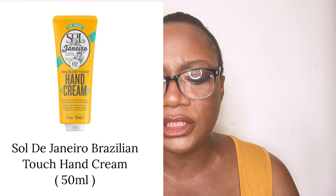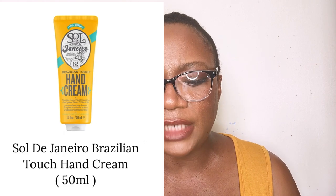And the next beauty product that I believe you should add to your arsenal this autumn winter season is by Sol de Janeiro, and it's called Sol de Janeiro Brazilian Touch Hand Cream. So it's a hand cream that you can easily put in your handbag while out to work or running errands. Just keep your hands moisturized, even while at home as well, because we're obviously in the new dry season. We need anything that will encourage moisture, so our hands should not be forgotten.